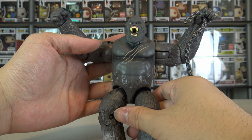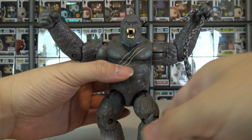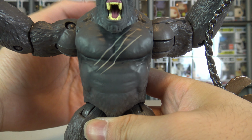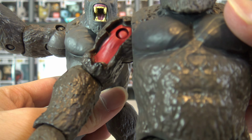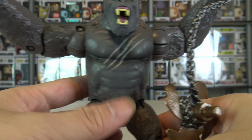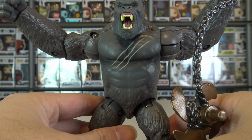I'm not saying it's terrible. I'm just saying Playmates had a lot of better ways to approach this figure, but unfortunately they chose not to. But a bit too late for that now. One more thing I do want to show you is the scratch on his chest. I've noticed that they do have it for the older Kong, but it's very subtle. So I guess this one may be a mark from the skull crawler, but that's a nice little attention to detail there.